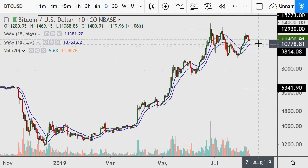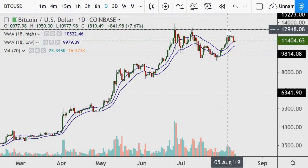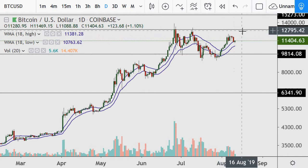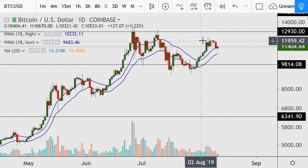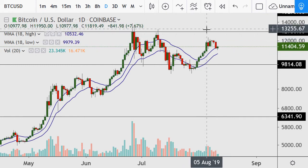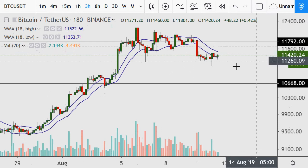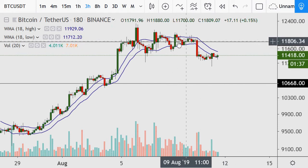And now price action is above the 18 average of highs, but it's still within this larger sideways consolidation. But on the short term, now that we've had a down day yesterday of minus 4.85%, if it gets above this level here, it probably should end up, of course, taking out that level of resistance.